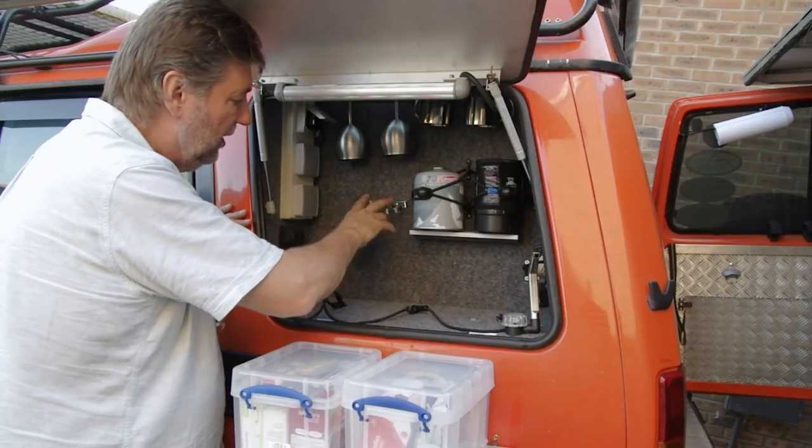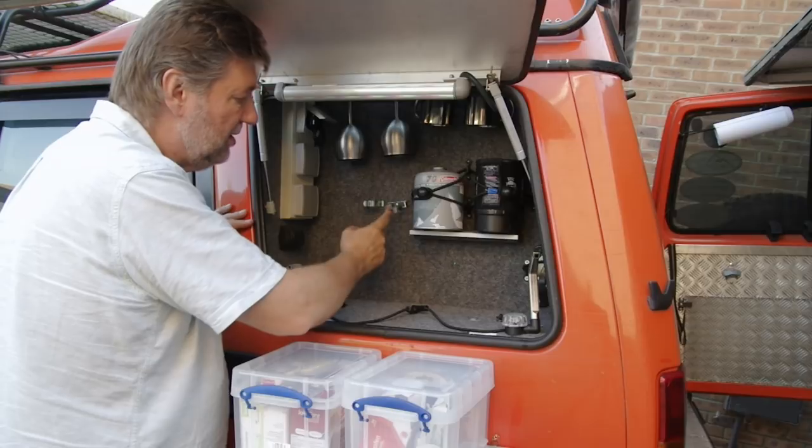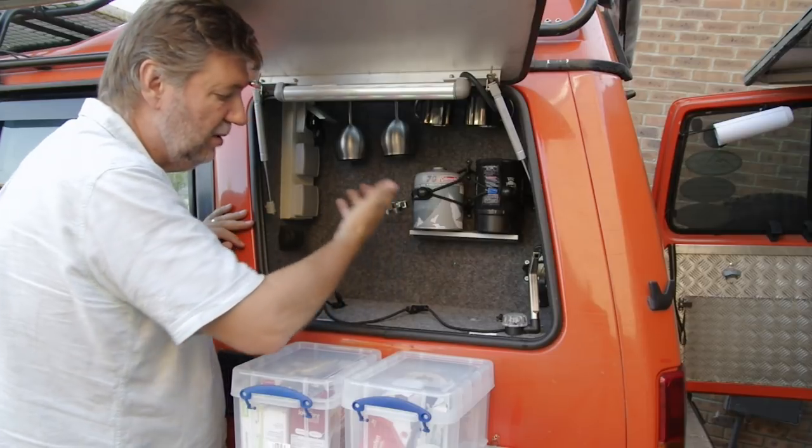Here we had a couple of little clips which we just kept mosquito repellent in, and also a little hand gel.